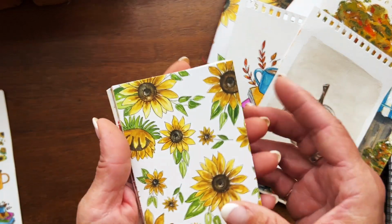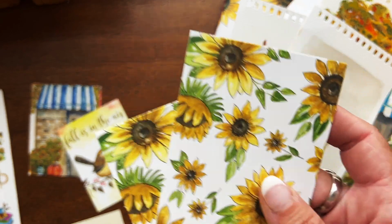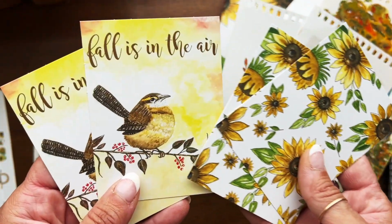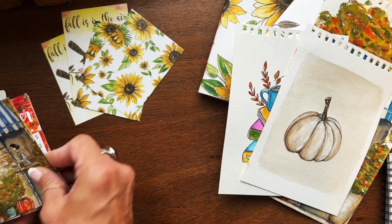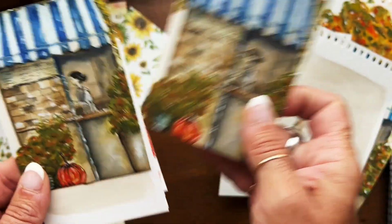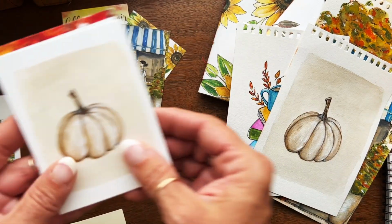Let me go ahead and show you the tip-ins, but of course we've got this. So these are always beautiful when they're on a tip-in as well. And then we've got Penny Wren, fall is in the air. Then this is the cafe. I thought it was the perfect type of a tip-in. Isn't that cute? And then I thought this looked good.